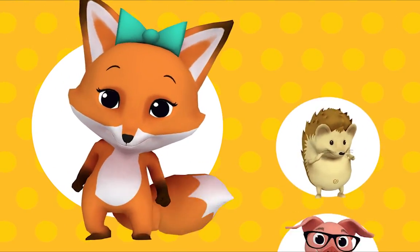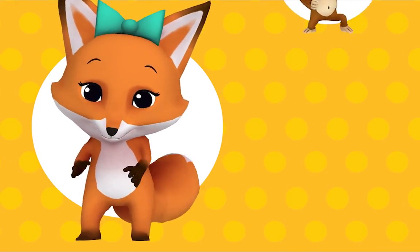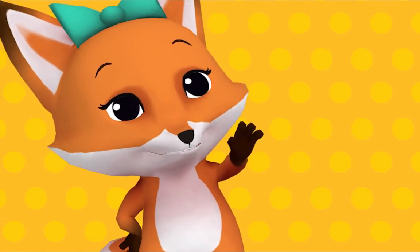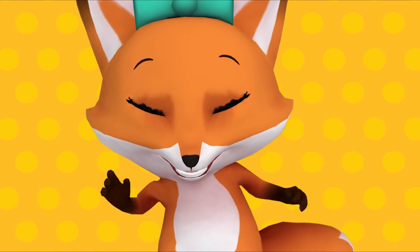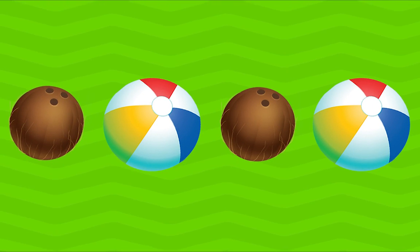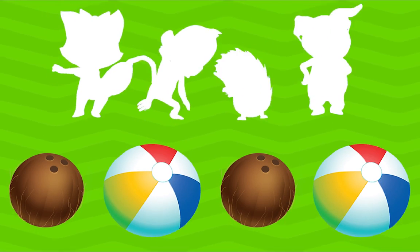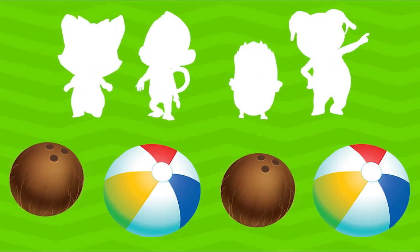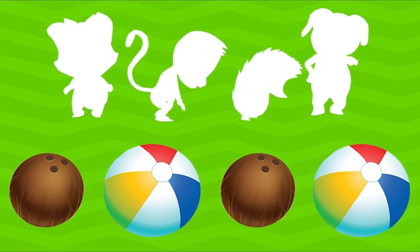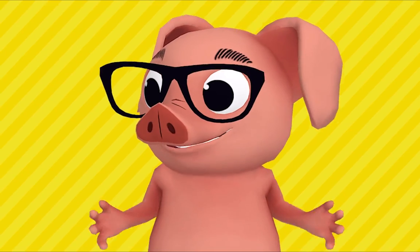Patterns repeat. When I say a pattern, beach ball, coconut, beach ball, coconut, beach ball. Yeah! You did it! Come on, Pig! Now it's your turn! Okay!